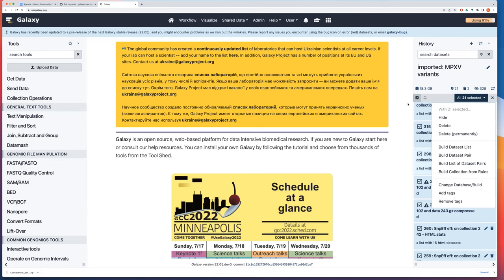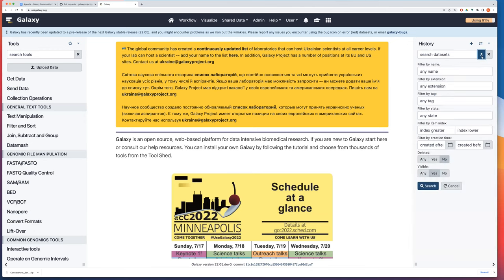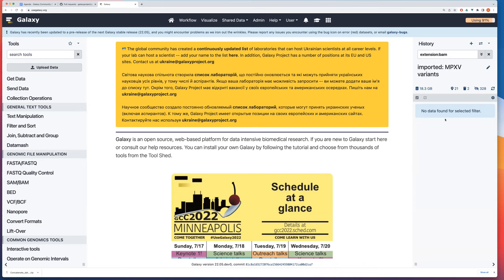So I think that's a big deal. I think Sam already the last time showed this cool new search panel. And this search panel is integrated with the selection. So if you search things here, you can apply things to that search. So let's say we want to get some BAM data sets.